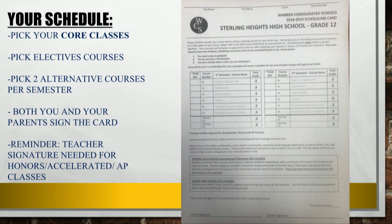Also, note that you do not have a choice on which block you are assigned to. Cards are to be returned to the following teachers. 9th grade students, you are to return your card to your American history teacher. 10th grade students, return your card to the world history teacher. 11th grade students, return your cards to the English 11 teacher. If you don't have any of these courses, you can drop the card off at East Center to your counselor.